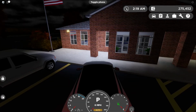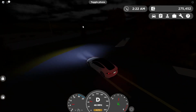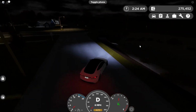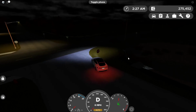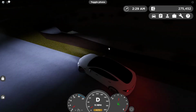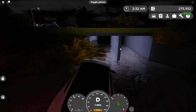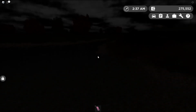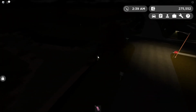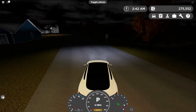So, let's see what else is new about this. There's a mini lake here, which you gotta admit is pretty cool. And this animation here is pretty well done. So, of course there's a tunnel in here, and I gotta see what's going on in here. From the looks of it, it's not much, but it's alright. So, I'll get my car back.